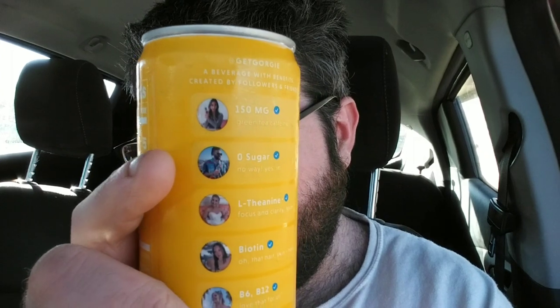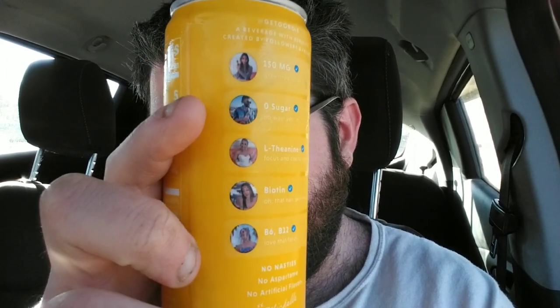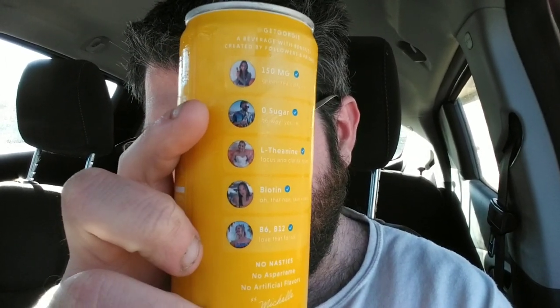The last flavor that I reviewed, the sparkling Peachy Keen one, all the people that showed were like females. But I'm not going to assume. I'm guessing that one's a male, though, and then the rest are like women, you know?